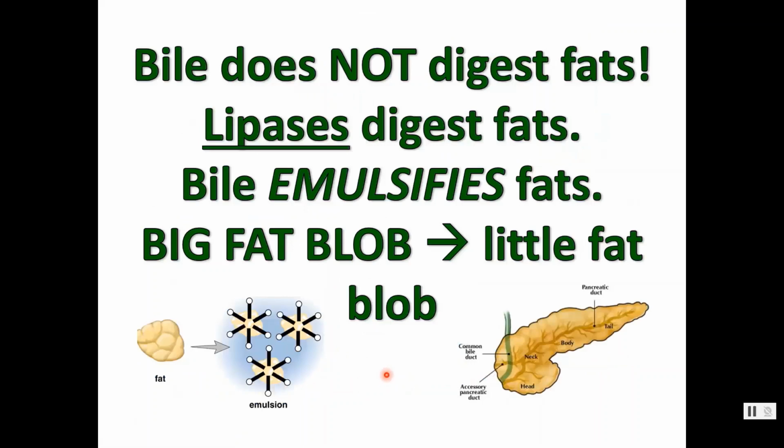Okay, so bile does not digest fats. The pancreatic lipases digest fat. What bile does, it actually emulsifies fat. It turns it into these little micelles. It basically takes a big fat blob and turns it into a little fat blob.